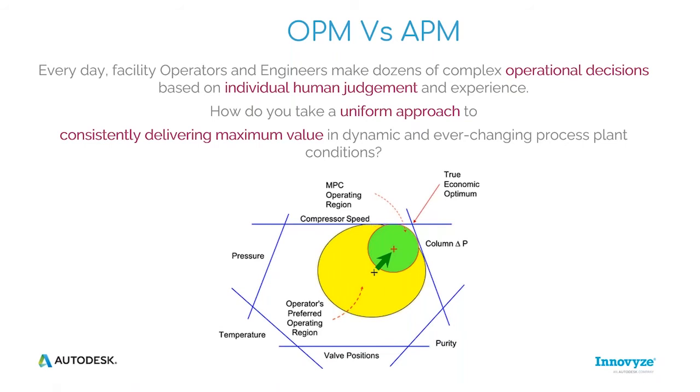So we did discuss a little bit of OPM inadvertently within what we have been discussing so far. Operational performance management, which refers to a solution that optimizes the actual operations. And then there is asset performance management, which is the most common AI technology that you would see today in practice, and some water industries would already have it.